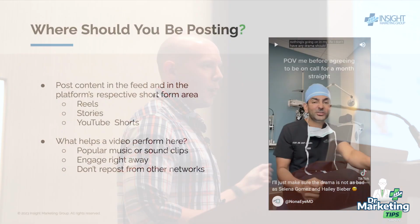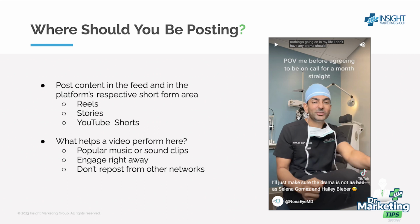You can use the same video across other networks, but for example, here, this is an Instagram post, but you can see that on the bottom right, it's from TikTok, and he just took it and put it on Instagram. When you do that, the Meta algorithms, specifically on Instagram, frown on that. So you'll get dinged if you're reposting content specifically from a different platform.